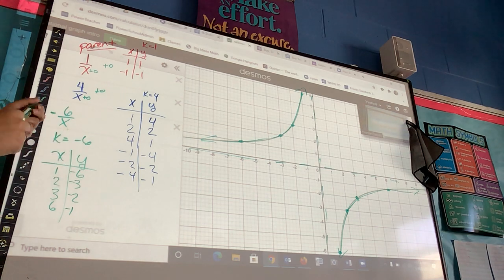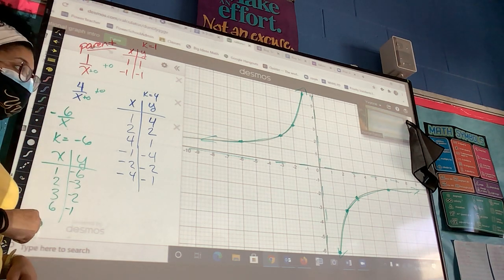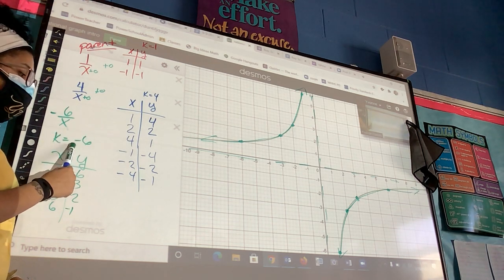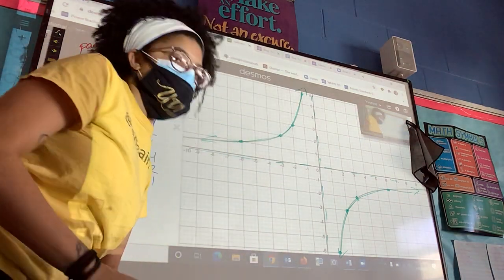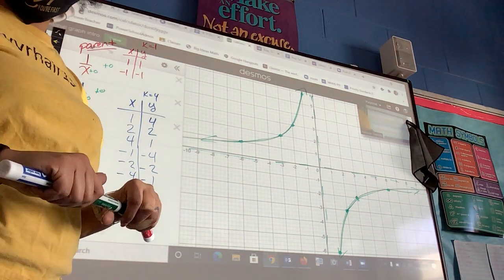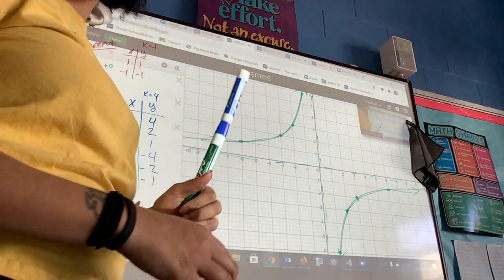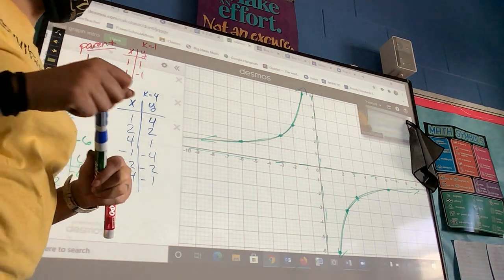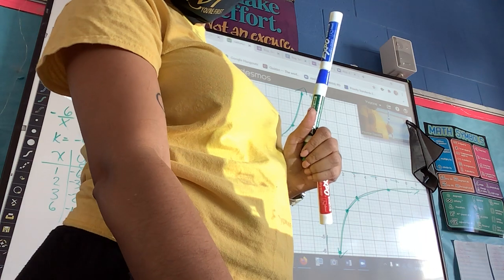So when you have a rational function, you just have to take the factors, those are your points, figure out your asymptotes. If it's negative, you're going to reflect, and then you plot your points. Questions? We all understand what a rational graph looks like, the key characteristics. Okay, we'll get into some vocabulary more next time.